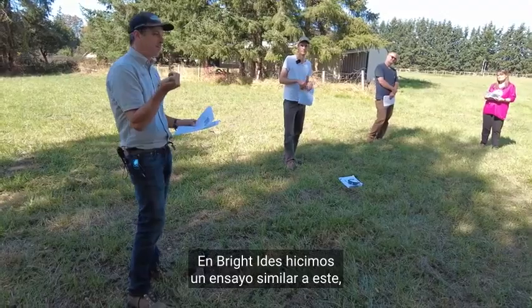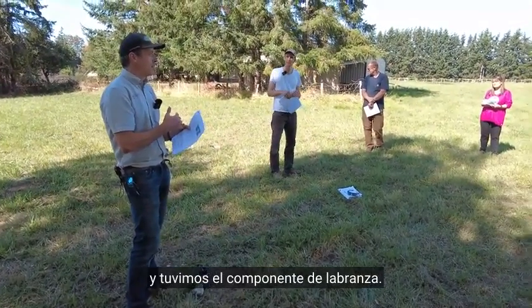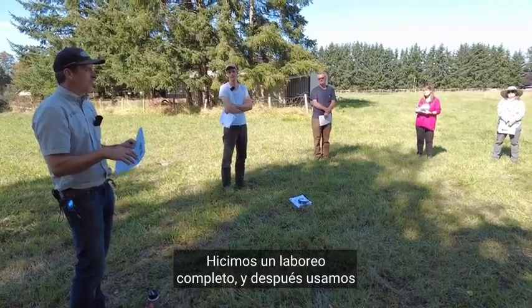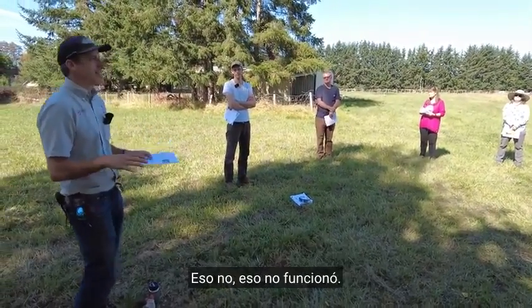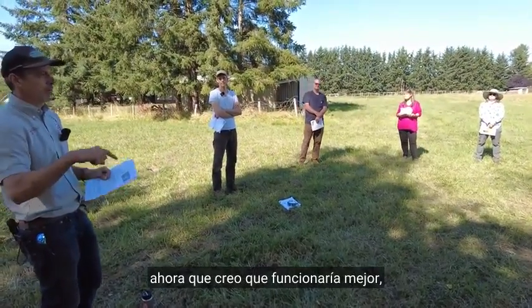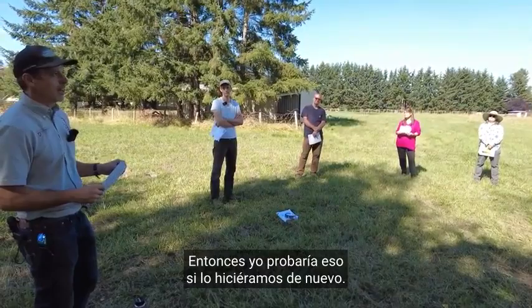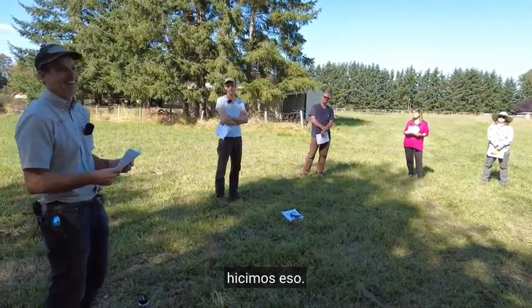At Bright Eyes, we did a similar trial to this, but we had some grasses in there as well. And we had a tillage component. So we did a full till, and then we did a treatment with a flail mower where we really tried to dig it into the soil. That didn't work. We have a better tool now that I think would work better. We have a power harrow, which we did not have at the time, so I would try that if we were to do it again. And then we also tried to graze it.